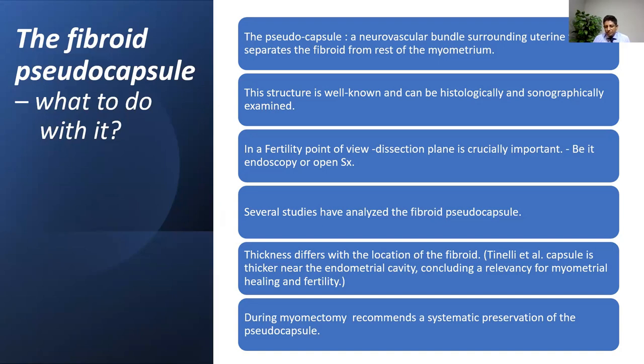Several studies have analyzed the fibroid pseudocapsule. Thickness differs, and the thickness is shown to be higher close to the endometrial cavity. So if you're very careful, you have a certain advantage when you're going towards the cavity. If you take care, you can easily separate the endometrium from the capsule through this neurovascular plane without entering into the cavity, which would confer higher morbidity. The cavity adhesions would be more. And when you open into the cavity, the rupture rates would be slightly higher in pregnancy.